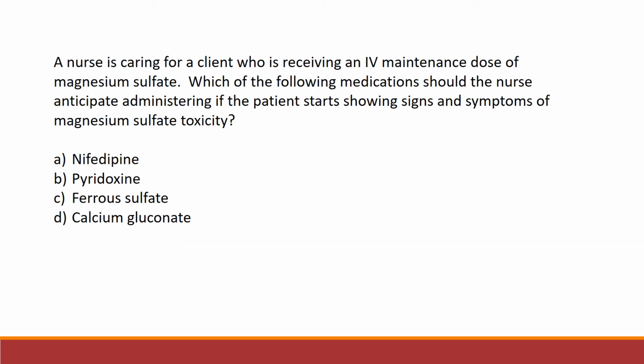A nurse is caring for a client who's receiving an IV maintenance dose of magnesium sulfate. Which of the following medications should the nurse anticipate administering if the patient starts to show signs and symptoms of magnesium sulfate toxicity? So again, what's our antidote? Nifedipine, pyridoxine, ferrous sulfate, or calcium gluconate? Calcium gluconate is your antidote. Remember that one.